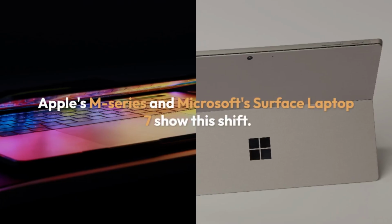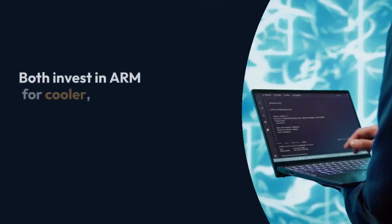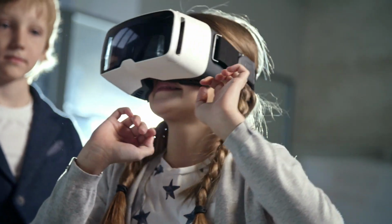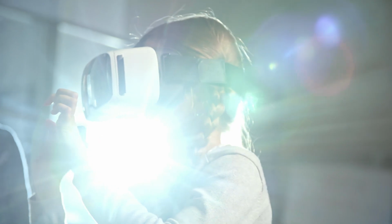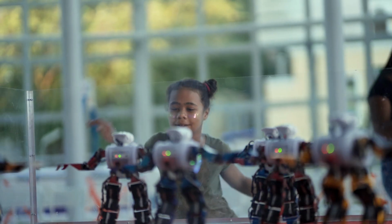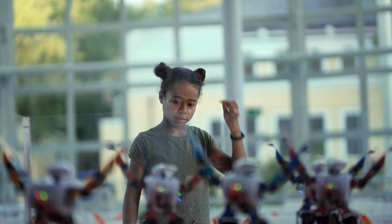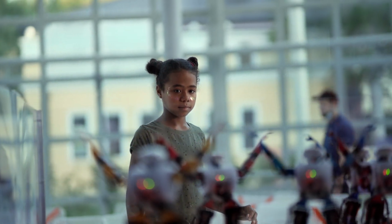Apple and Qualcomm invest heavily in AI for their ARM processors. These AI capabilities make tasks like voice recognition, video analysis, and augmented reality run more smoothly on ARM devices. ARM's architecture, combined with these NPUs, allows for advanced machine learning applications without compromising power efficiency, a huge step forward compared to x86 systems. ARM processors are at the forefront of the AI revolution, enabling intelligent devices.